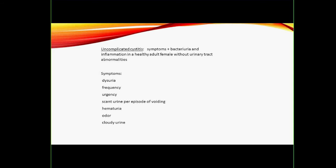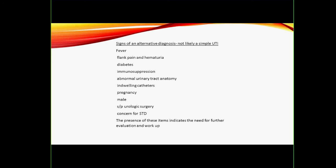So, what is uncomplicated cystitis? Uncomplicated cystitis is a simple UTI. This is generally thought of as symptoms plus bacteriuria and inflammation in a healthy adult female without urinary tract abnormalities. And the symptoms are those that we hear every day: burning when you urinate, frequency, urgency to go, scant urine per episode of voiding, sometimes blood in the urine, sometimes an odor, and cloudy urine. So that's an uncomplicated UTI.